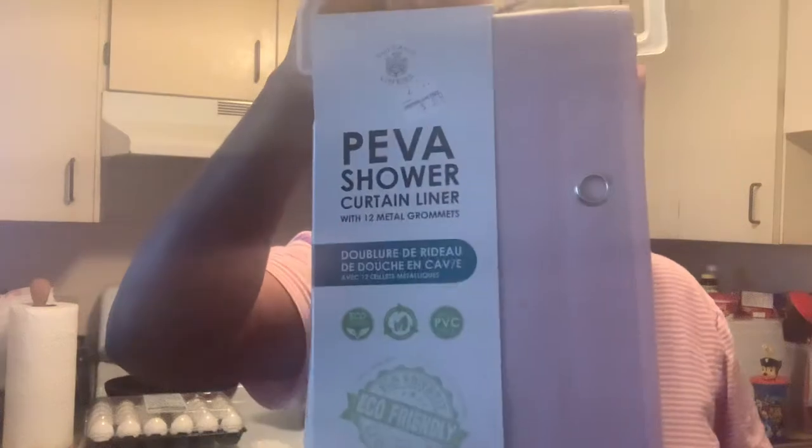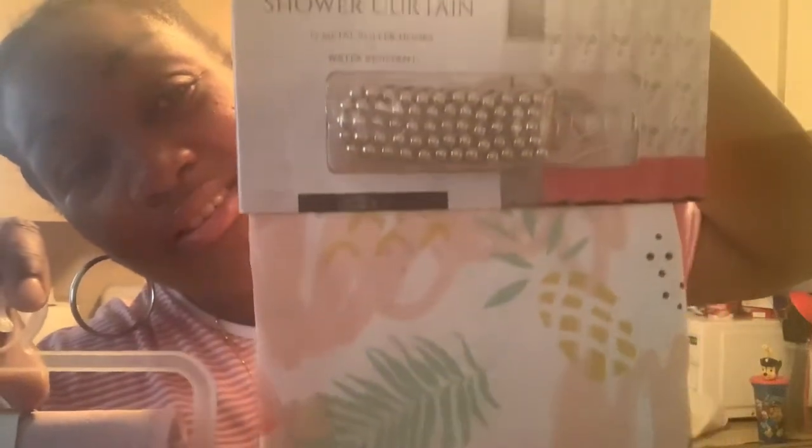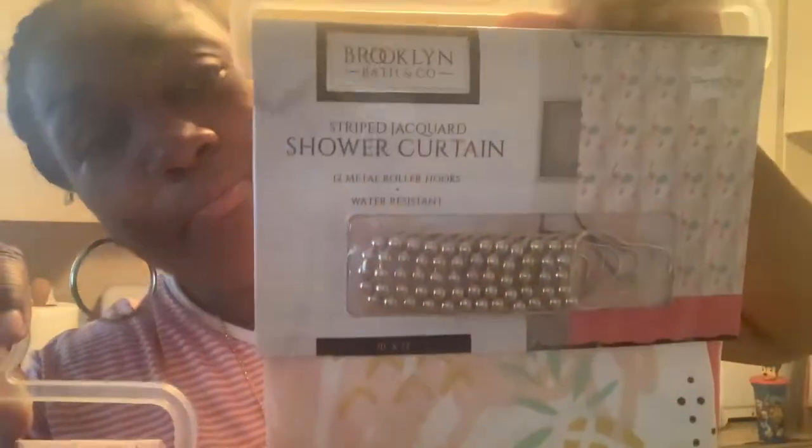But anyways, I got this one. What is the liner? And this is flamingos. I'm not a flamingo person, but it's so cute. Something different. I need a little bit of color in the house or the bathroom. And this gonna go with that.